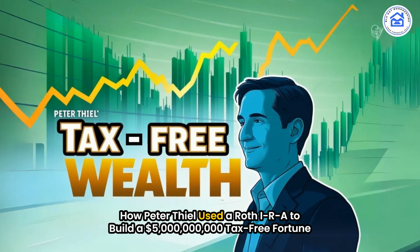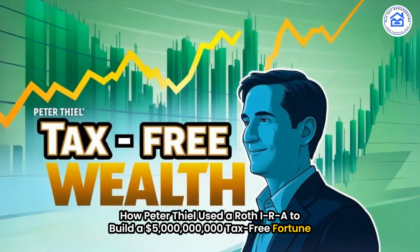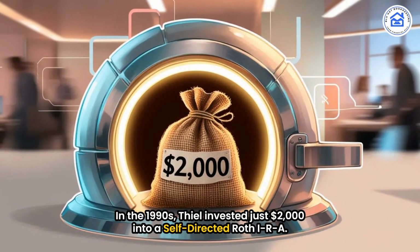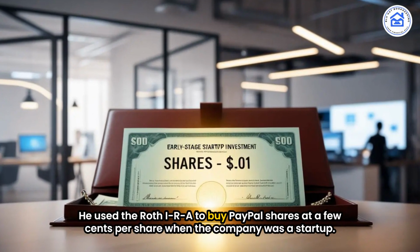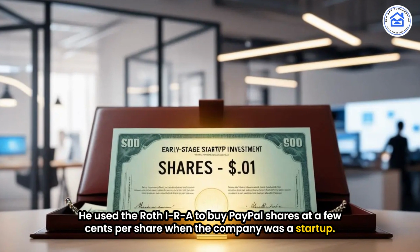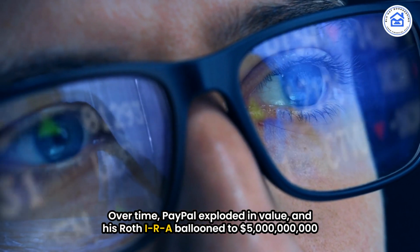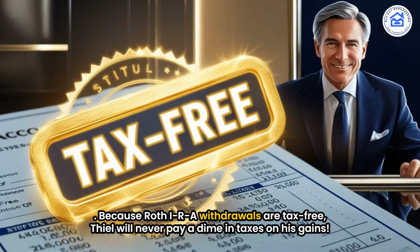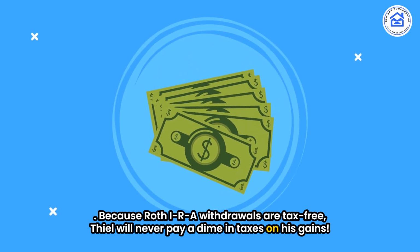Peter Thiel's $5 billion Roth IRA: the ultimate case study. How Peter Thiel used a Roth IRA to build a $5 billion tax-free fortune. In the 1990s, Thiel invested just $2,000 into a self-directed Roth IRA. He used the Roth IRA to buy PayPal shares at a few cents per share when the company was a startup. Over time, PayPal exploded in value, and his Roth IRA ballooned to $5 billion. Because Roth IRA withdrawals are tax-free, Thiel will never pay a dime in taxes on his gains.